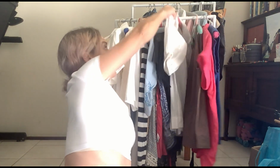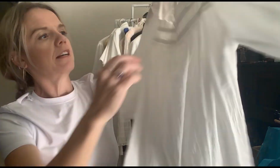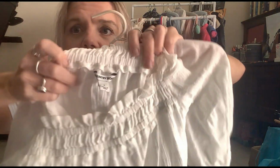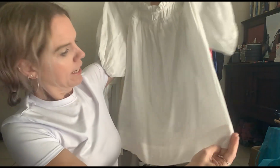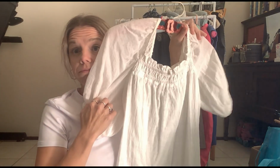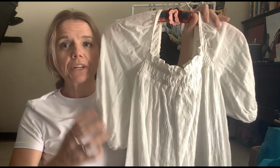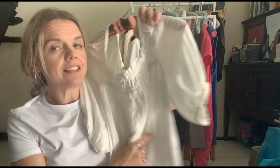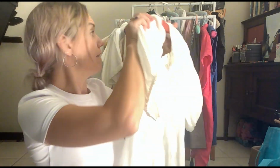All right, next. This top. I love this top so much I haven't worn it yet because I'm so worried that I'm going to do something to it because it's white. Country Road, 100% cotton. It's just absolutely beautiful. I don't know why I haven't worn it yet. I will. It's not that I don't like it. This brings me joy. Love it, I love it.